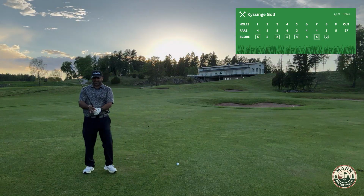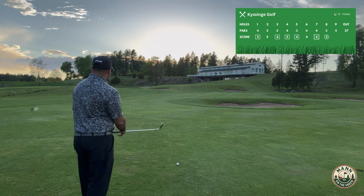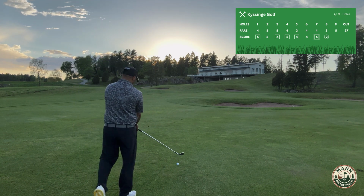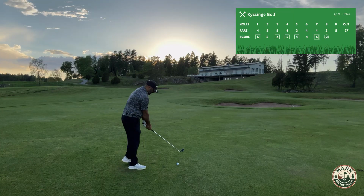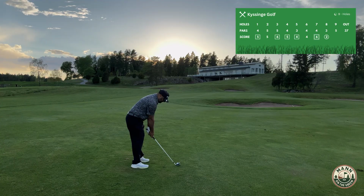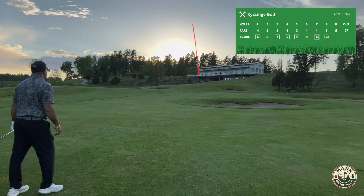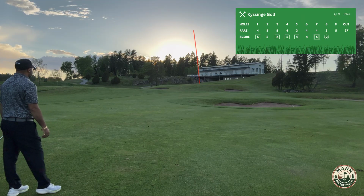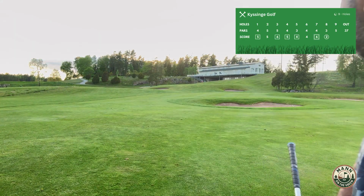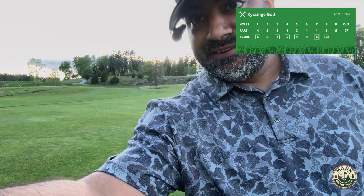We need to go uphill. We need to keep it high, and hopefully it doesn't stay on the edge. If it stays on the edge, it comes down. So we want to get up, ideally over it. So let's see. It was solid contact. I seem to have gone to the back of the green, which is what I needed to do with this one. So yeah.